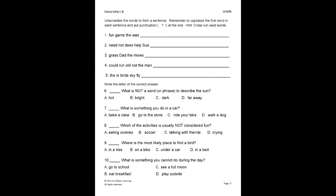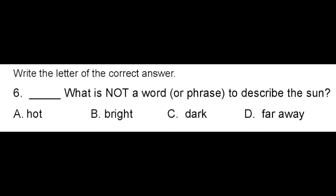Next, we will write the letter of the correct answer. Let's try number 6. What is not a word or phrase to describe the sun? Hot, bright, dark, or far away? Since we are familiar with the definition of sun, we know that the correct answer for this question is C, dark.